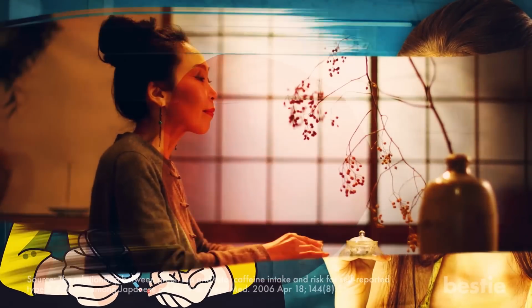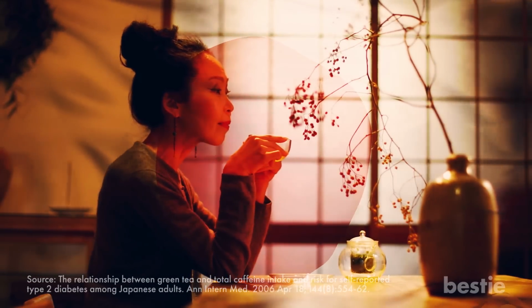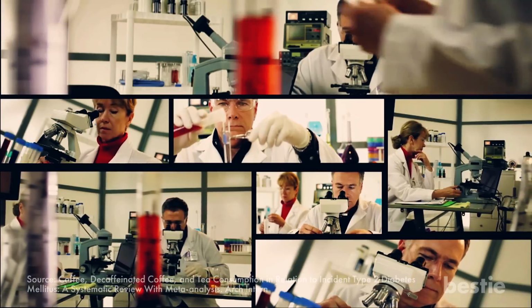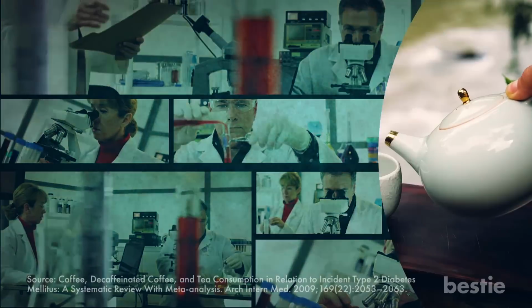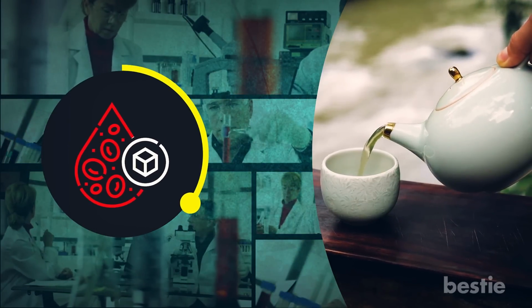A study focusing on Japanese individuals found that those who drank green tea had significantly lower chances of developing type 2 diabetes. One of the researchers that clubbed several cohort studies showed similar results and concluded that tea consumption reduces the risk of type 2 diabetes by significant amounts.